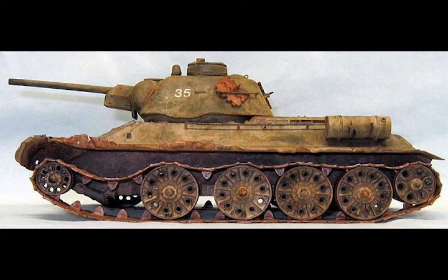And the T-34/85 was even better, because it had a larger gun and a larger turret, but was pretty much the same thing. And the Germans definitely feared these things. But the Germans could have beaten the Russians if Adolf Hitler hadn't taken over military control.